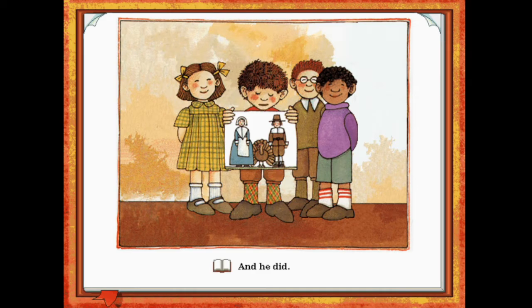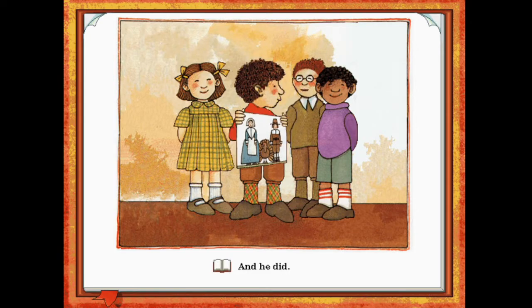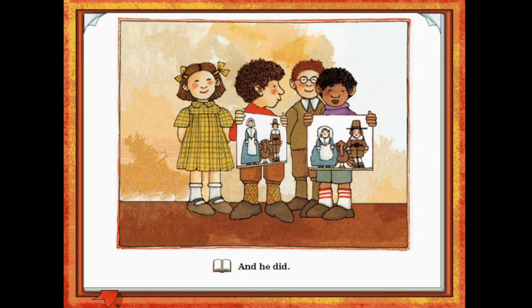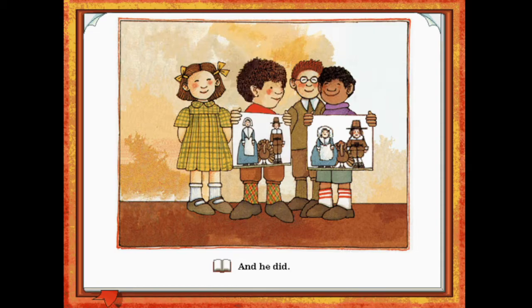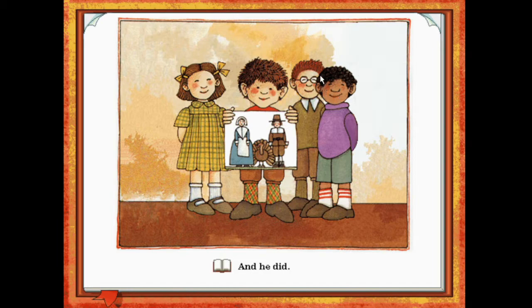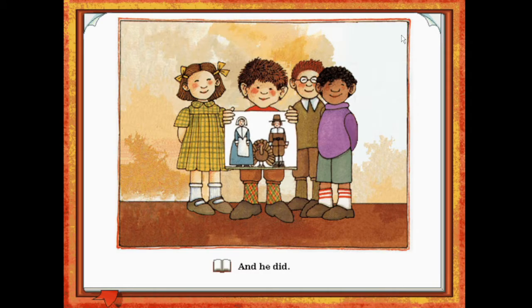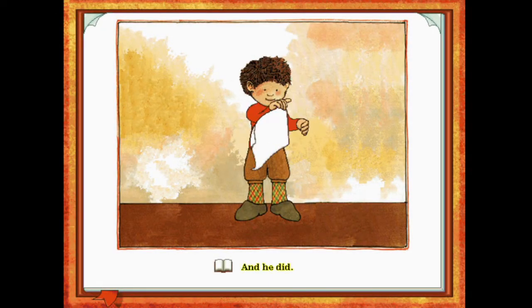I'm kind of proud of this. I like the way I drew the pilgrims' faces. Can you draw? Here's my picture. Hey, that's pretty good. And he did.